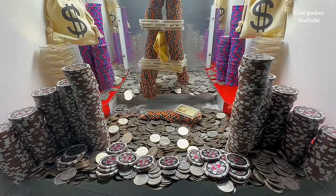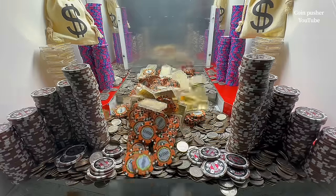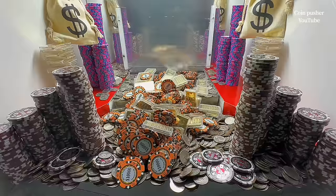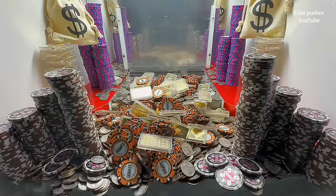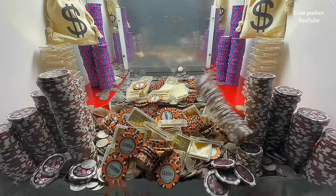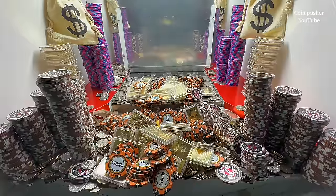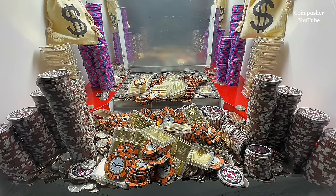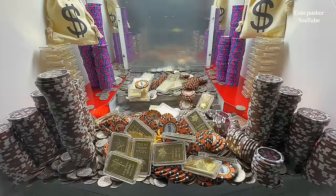It's gonna be $10,000 chips, gold bars, and hidden treasure flying everywhere. Oh my. Some of it went straight into the pay. Nice. I'll take it. Oh my goodness, that humongous tower on the right's falling over. Those are $25,000 chips. That was probably a good $1 million tower or more. Keep her going. Oh yeah, doing super good.